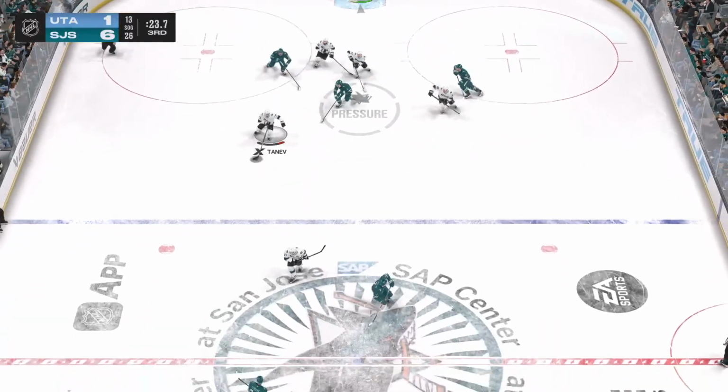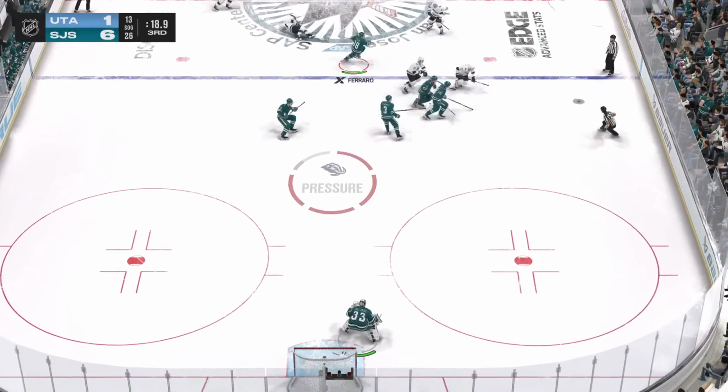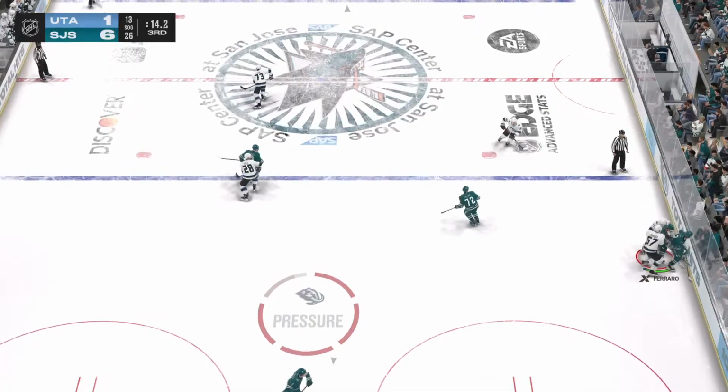Jostling for the puck, and he loses control. They gain the offensive zone from the middle. Oh, he'll feel that one. The Sharks move the puck in the defensive zone.